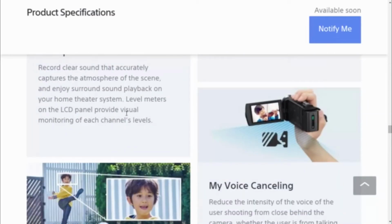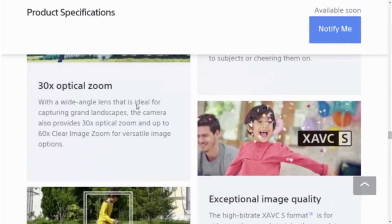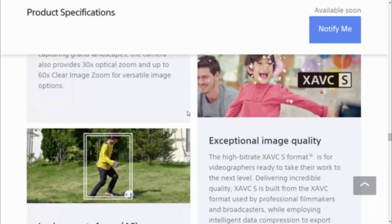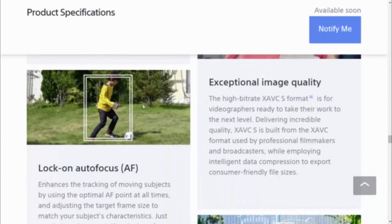So now you have the voice cancellation, really good features. The 30 times optical zoom is the same as last year's model. You have the XAVC S codec, very good as well. As with most Sony cameras now, they have XAVC S. That is a very good improvement over the AVC HD codec. And next you have the lock-on autofocus, which helps you track the moving subject. It helps you keep the subject in focus, which is a new feature that Sony has added compared to the CX405.